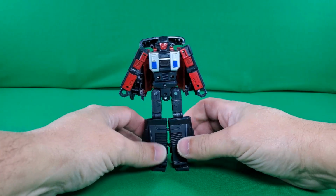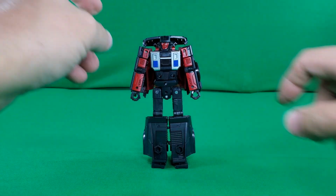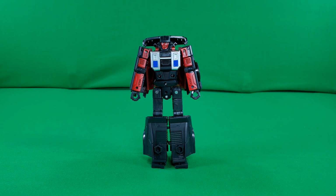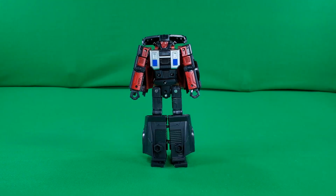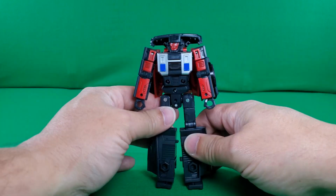And there we have it, my friends. Wildrider all transformed. Let's take a look at Wildrider in his robot mode. And we'll look at the accessories again, I suppose.